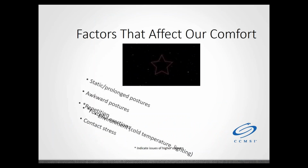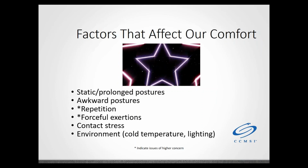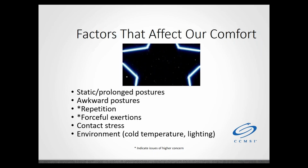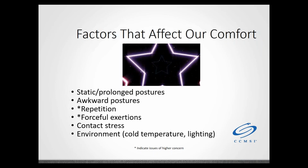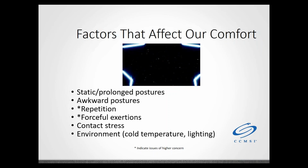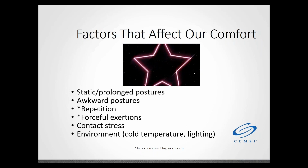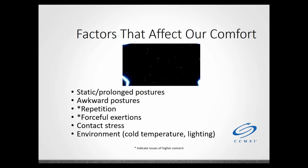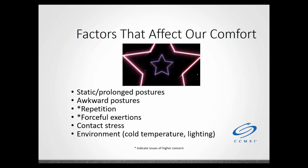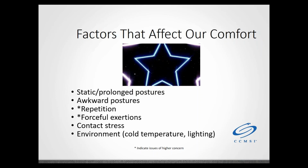So what factors affect our comfort? I'm going to go over all these in more detail, but in general review, static or prolonged postures can affect our comfort at the workstation. Awkward postures can too, and I'll go over different segments of the body and what the preferred posture is and what postures you generally want to avoid. Repetition, meaning asking the same muscle tendon groups to perform the same activity repeatedly or over and over again, can be very fatiguing and also uncomfortable.